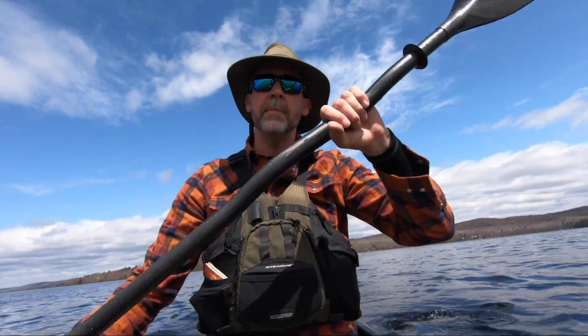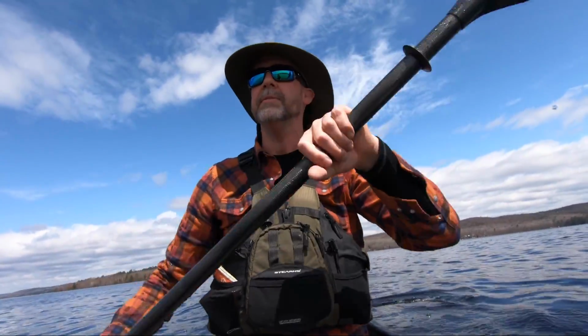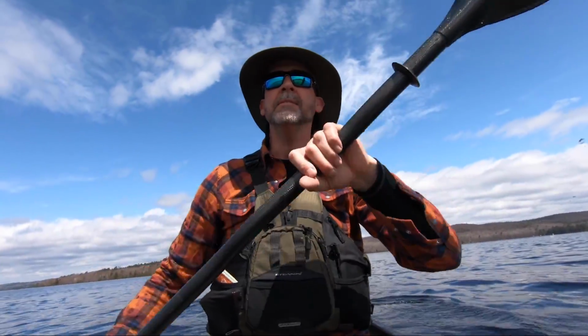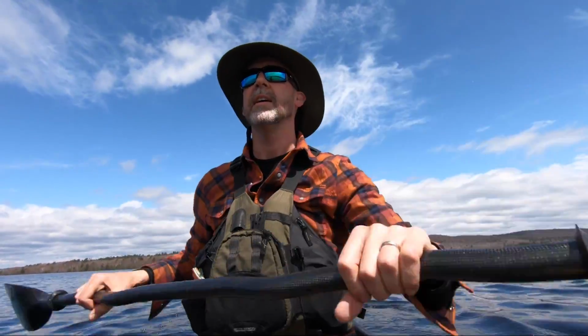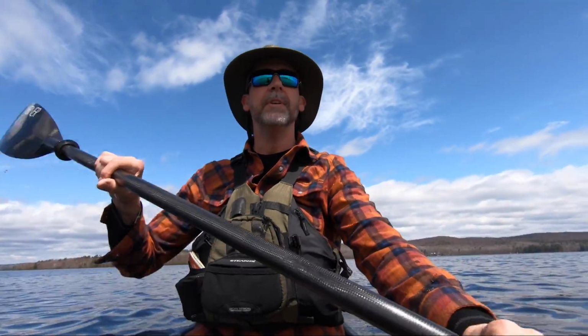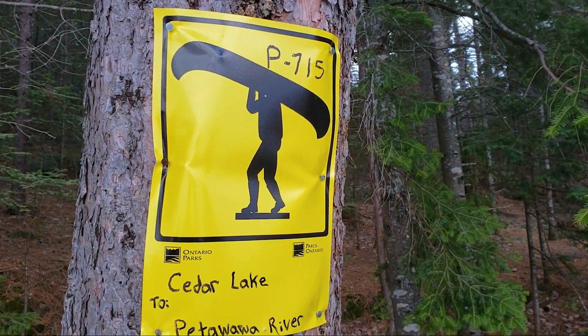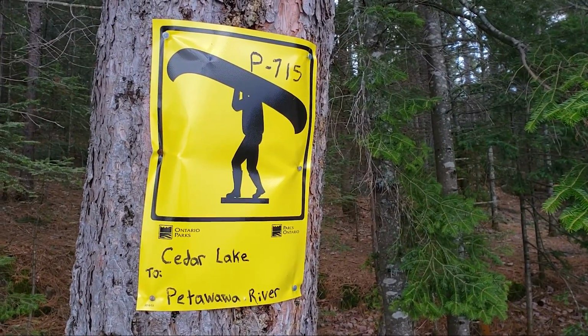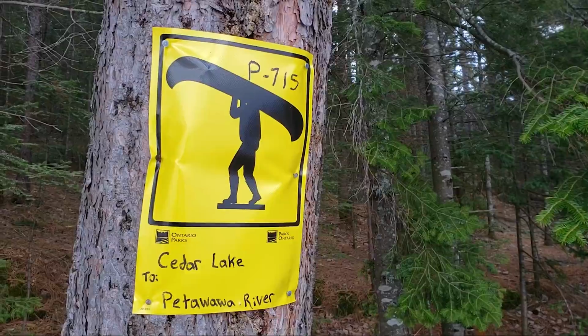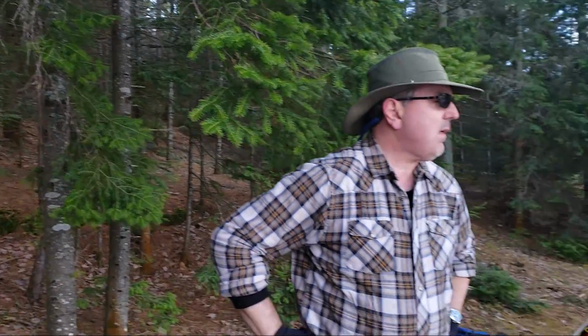But right now the sun's come out. There's really no wind to speak of, which makes for really nice paddling. It's about 10 degrees Celsius, and this is a perfect start to the trip. So we just finished crossing Cedar Lake. We are at the Cedar Lake Petawawa River portage, 715 meters. And again, it was a beautiful day.